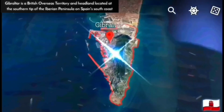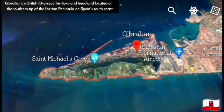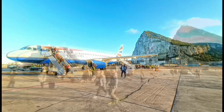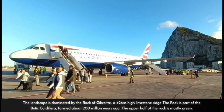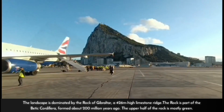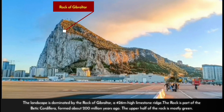Gibraltar is a British overseas territory and headland located at the southern tip of the Iberian Peninsula on Spain's south coast. The landscape is dominated by the Rock of Gibraltar, a 426-meter high limestone ridge. The rock is part of the Betic Cordillera, formed about 200 million years ago.